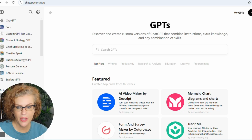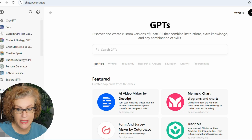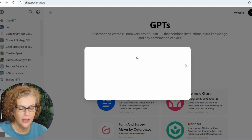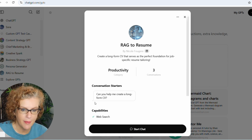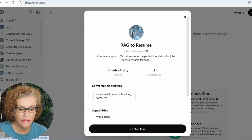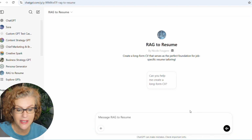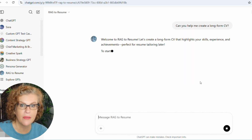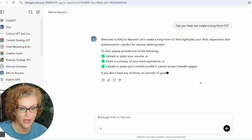Okay, so here we are at the computer, and we're just in ChatGPT, and we're going to look at Explore GPTs. And here there is a GPT completely free. I've built it myself. It's called RAG to Resume. So it's going to help you create a long form CV, and this is going to act as the baseline for the tailored resume that we're going to make. So this is part of the Retrieval Augmented Generation.